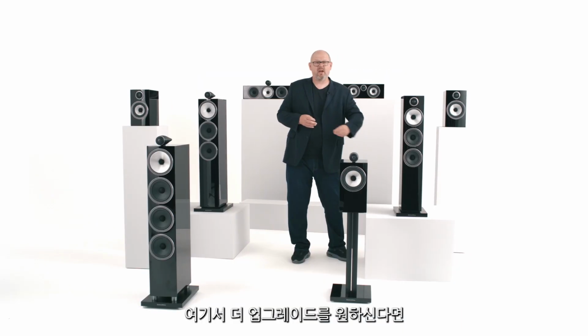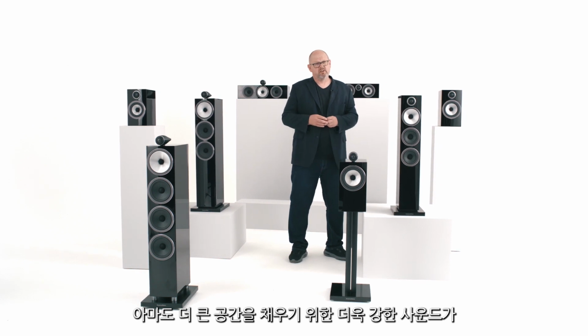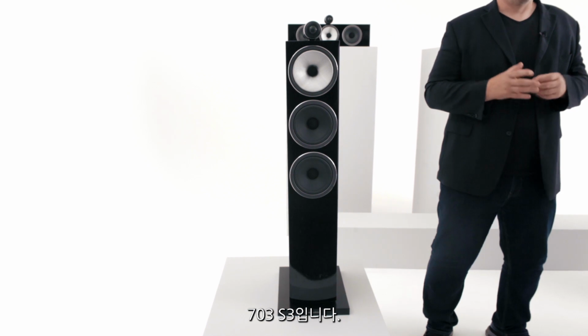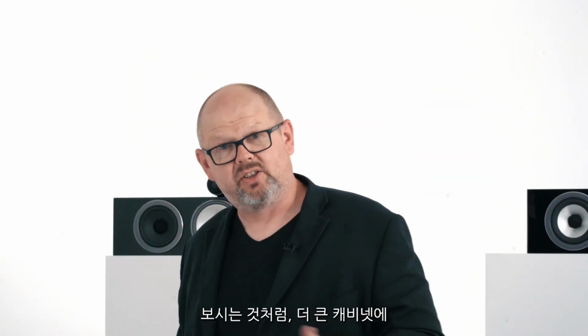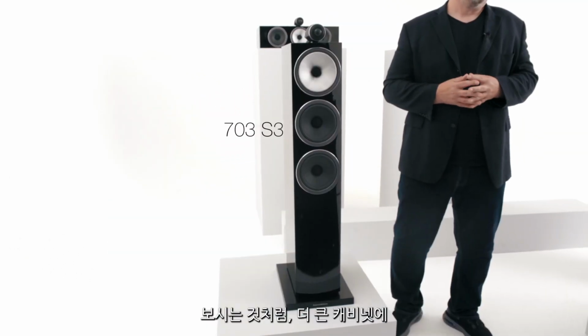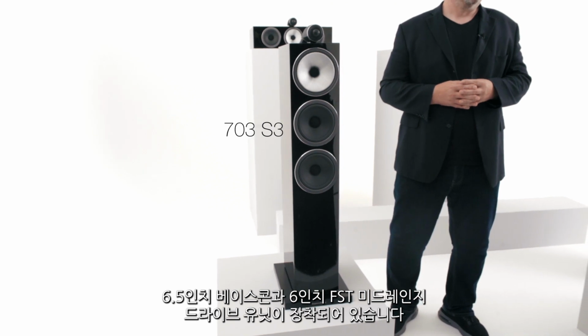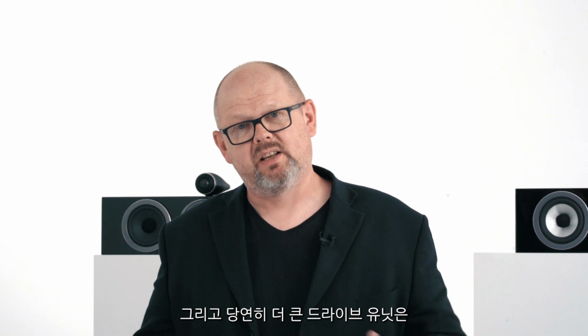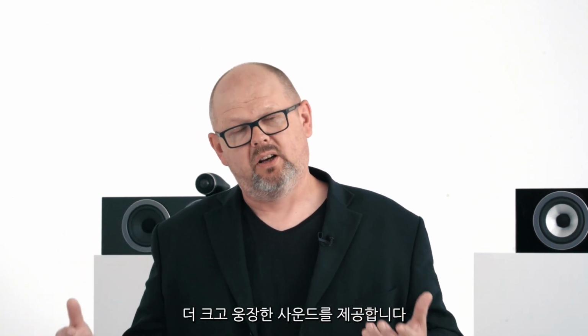If you step up from there, perhaps because you require an even larger sound for a bigger room, the next model up is this one. This is the 703 S3, and as you can see, it's a larger cabinet enabled with 6.5-inch bass cones and a 6-inch FST mid-range drive unit. And of course, those bigger drive units give it a larger scale of sound.